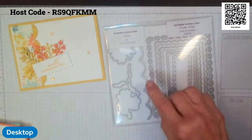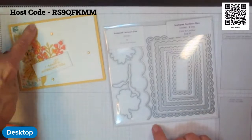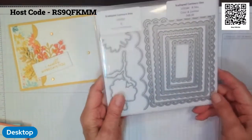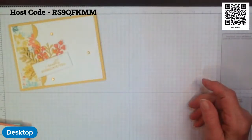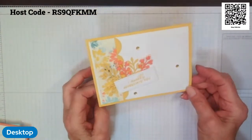The other die I used is this one from the Scallop Contours, just to cut that edge and give it a bit of shape, definition. Lauren did say, Lauren's Scrap-A-Lot, that's what it's called.